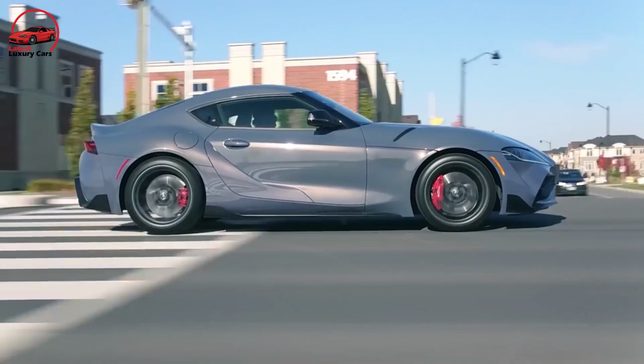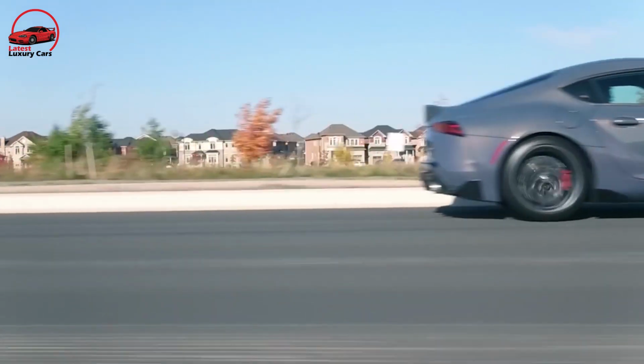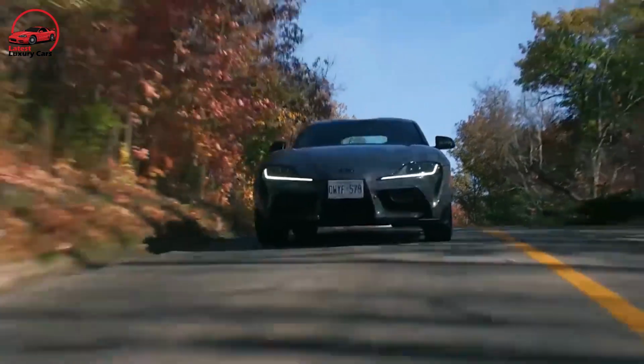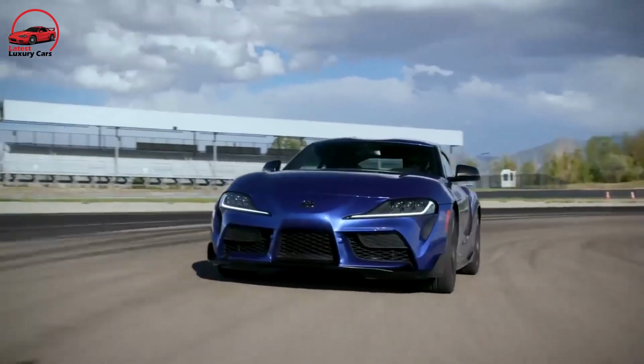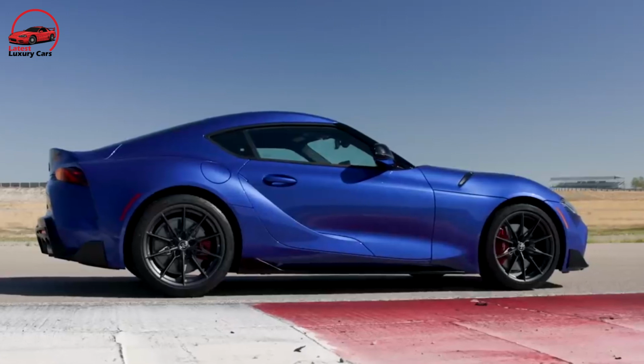The shift throws are a little lengthy, but the clutch engages readily and is not as stiff as the one in the GR86 or BRZ. So stop-and-go traffic is probably more manageable in the Supra. There was no discernible rev hang, and the well-defined gates made driving fast a breeze.